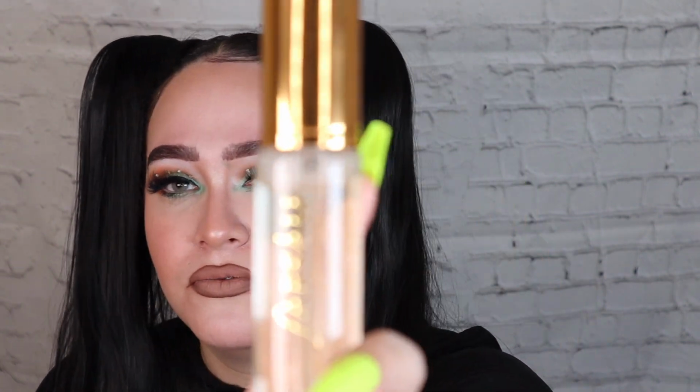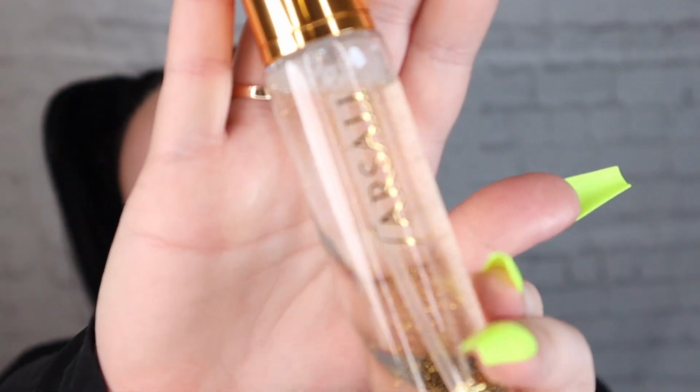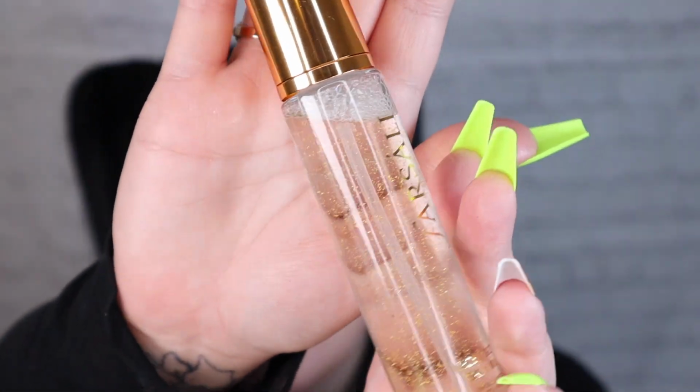I'm malfunctioning. What letter are we on again? All right, that's R. The Rose Gold 24K Skin Mist by Versace. Do you see the gold pieces in there? Oh my god, I love this stuff.